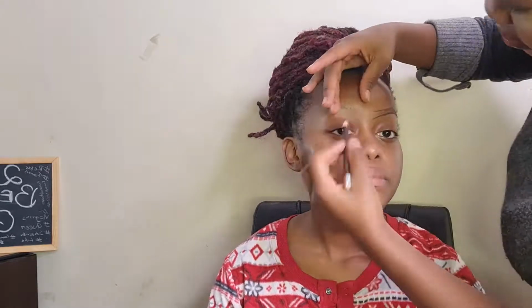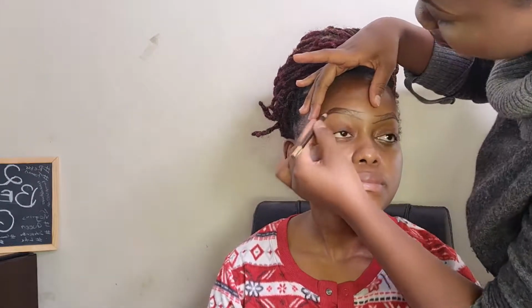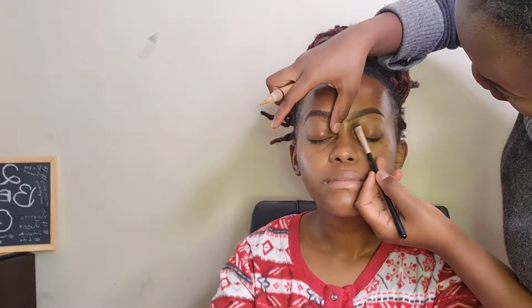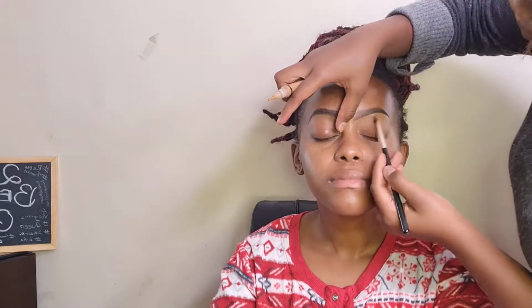Okay. So first, of course, she started by lining my eyebrows. You can see that she's just lining them, and then she will go ahead and fill them up inside. This is something that I really don't do, so it was very interesting to watch as well. And then she went and cleaned them up with some LA Girl concealer that is in my color shade.